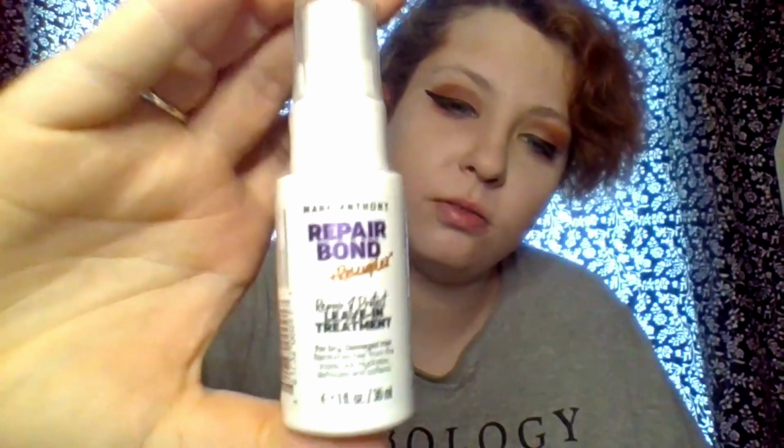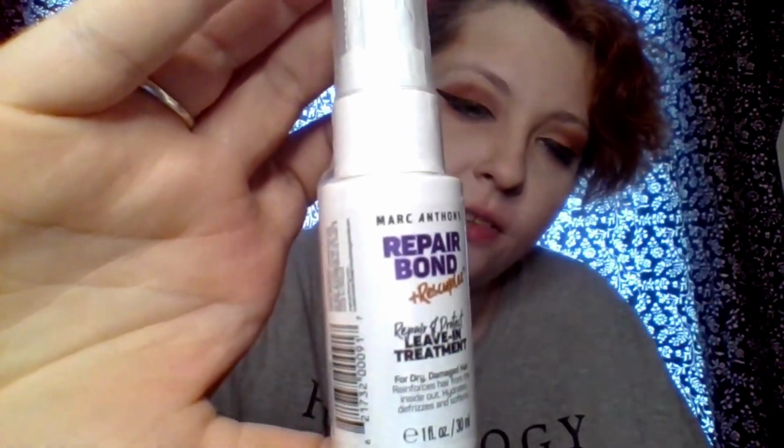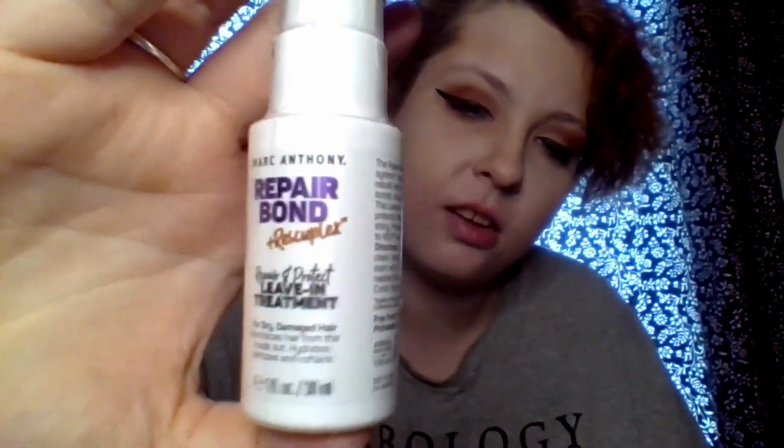Moving right along, we have this Marc Anthony Repair Bond and Rescue Plex Repair and Protect Leave-In Treatment for Dry, Damaged Hair. Oh my goodness. It looks like a little serum bottle. But that's cute. Always loving the Marc Anthony products. They've sent me like 3 different ones now, so I have those to use.